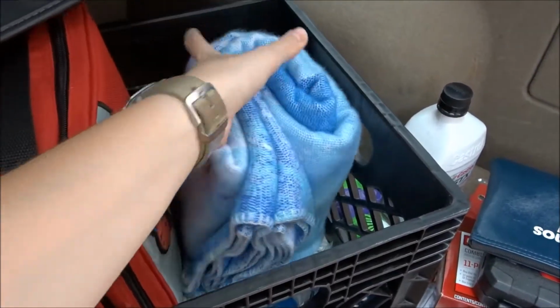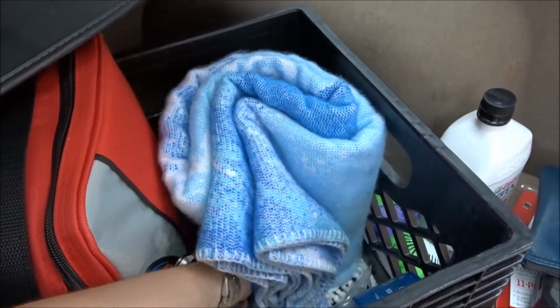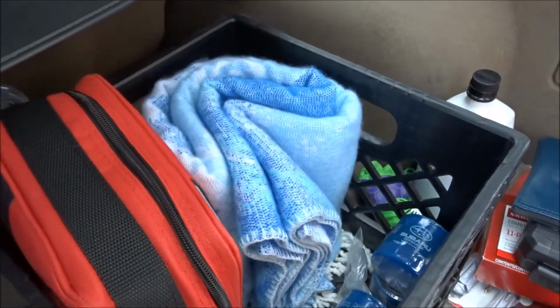I also have this blanket, again for emergency purposes. I think I might switch it out with a different blanket though, because I kind of want to put this on my bed. I actually really like it. So we'll see about that.